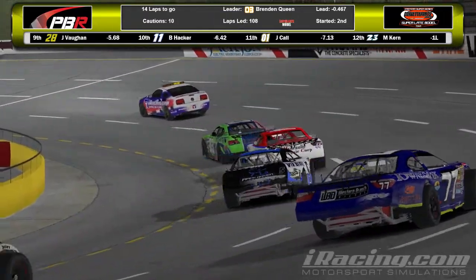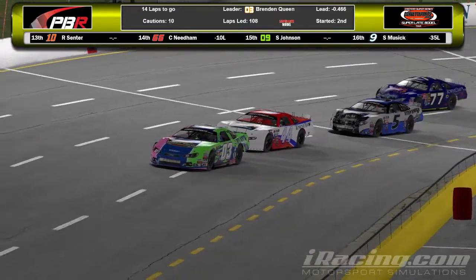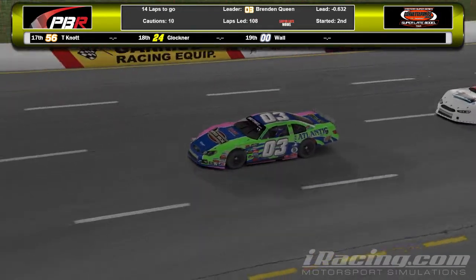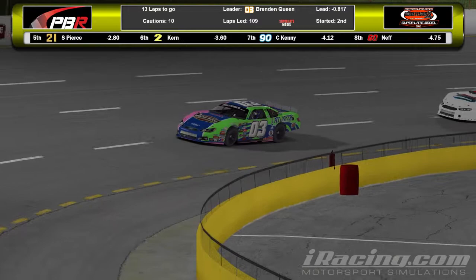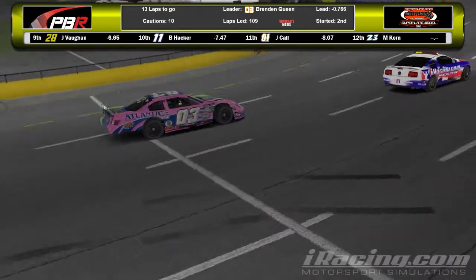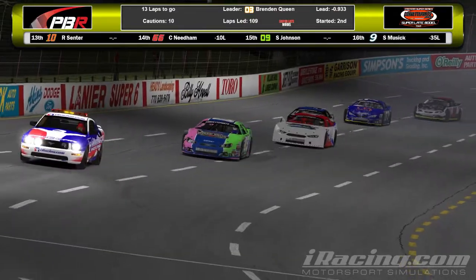And I'm sure Colby Vance wasn't happy about that because he was running pretty good on that outside before that caution came out. And it was just as they were going into turn 1. I think he might have been thinking about getting a run on Brendan Queen to try to take over that lead because we're running out of laps here. Yeah, definitely. And this is our 10th caution of the night. And we're getting down on the number of cars out there.